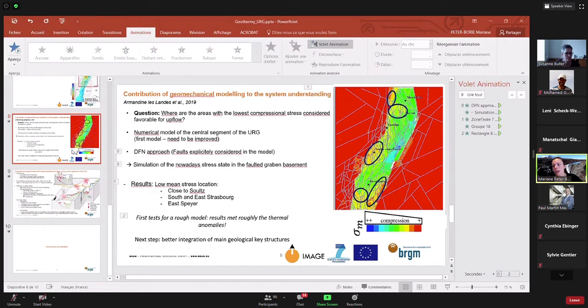So we have a larger model. You have the detail in the paper of Antoine Armandini-Land, but we have a larger model on which we apply the stress at the plate scale, and we see how the stress is reoriented and moved by the faulted area of the Upper Rhine Graben. On this map, all the black lines are the faults taken into account in the model, and we apply the horizontal measured stress, roughly north 170 degrees east. And we apply that stress, and we look at the mean compressional stress and the mean stress direction.